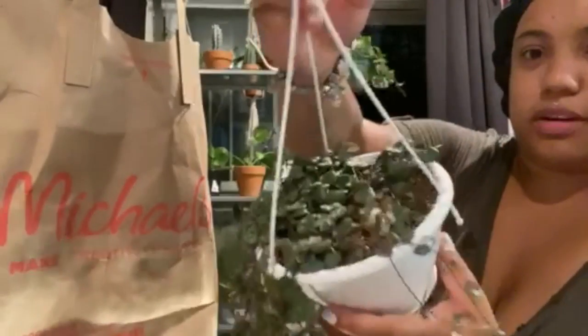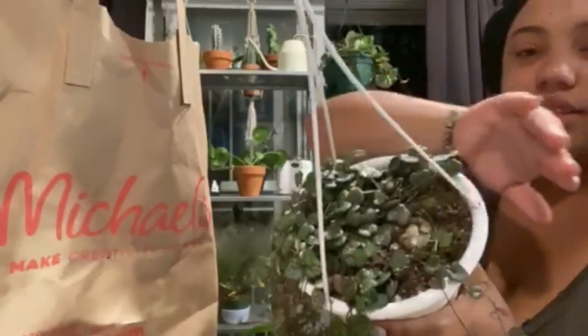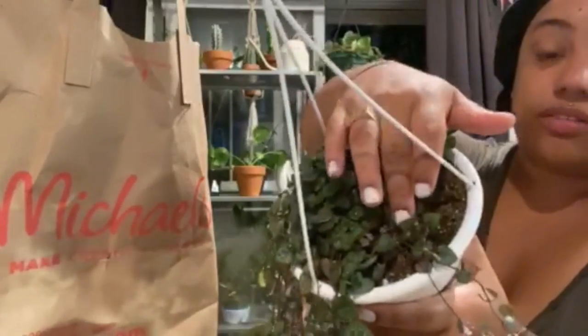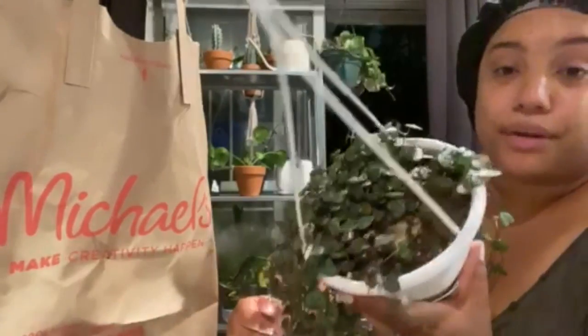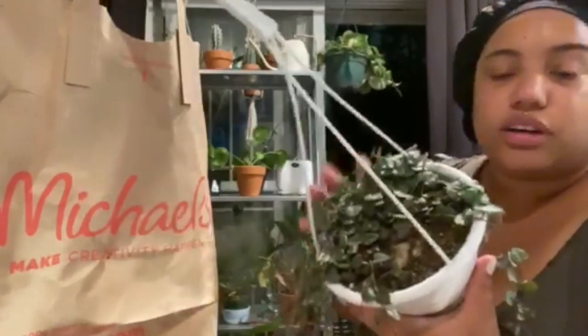Whereas I'm gonna get my string of hearts so I can show you what I'm talking about. This is what I'm talking about. This right here is full, but this side is empty. I was asking on an Instagram or Facebook group because I didn't know what this was, a tubular thing, I don't know, but it's normal on string of hearts. They just told me to cover it with some soil.